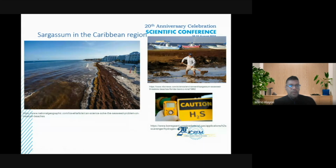So the problem is that the big quantity of Sargassum arriving to the Caribbean is making a lot of problems for the tourists and the fishing industry. Here you can see in the picture how sometimes the beaches look because of the Sargassum. You are probably very familiar with that. The other problem with the Sargassum is that during decomposition, it generates hydrogen sulfide, which is a very toxic and corrosive gas.